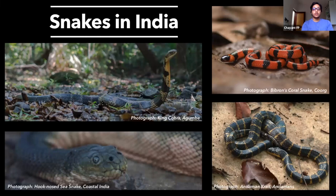And the bottom right one is another venomous species. It's called the Andaman krait. It's amongst the most venomous snakes that you would find in the Andaman Islands, but it's found nowhere else.